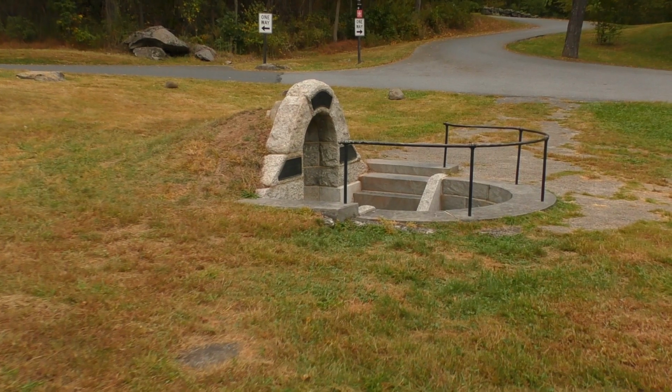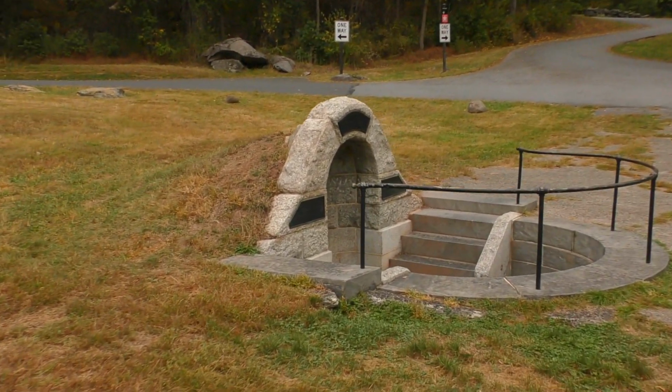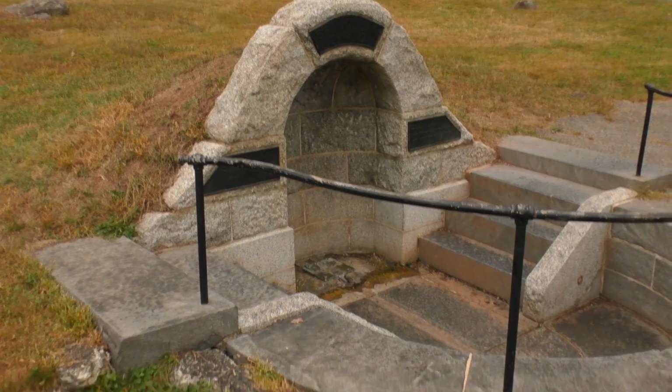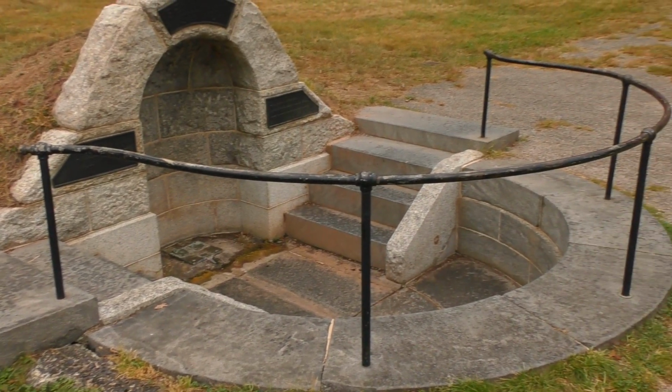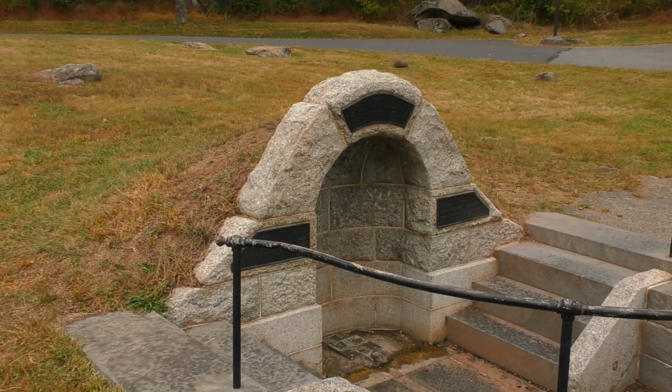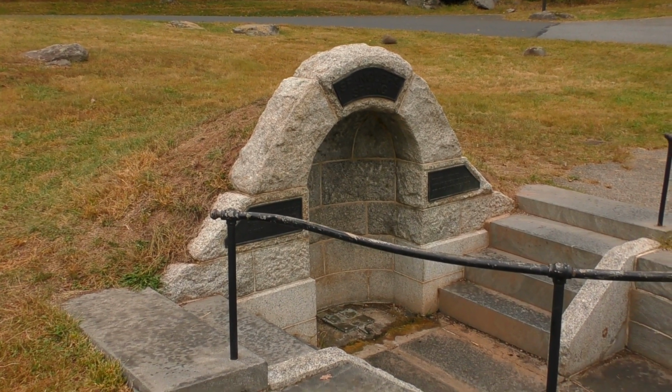There's one last look at the spring, Spangler Spring. I wish I would have been able to see what it looked like before all this was done to it. See it in its original state.